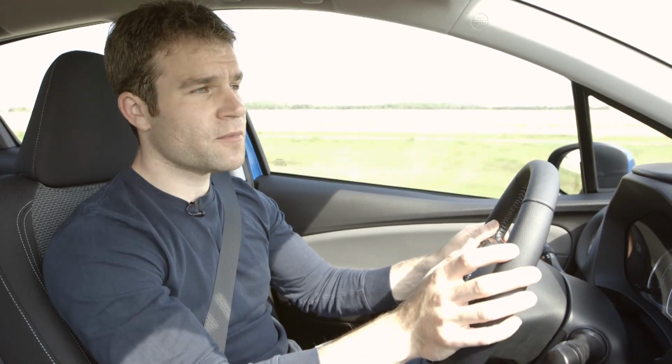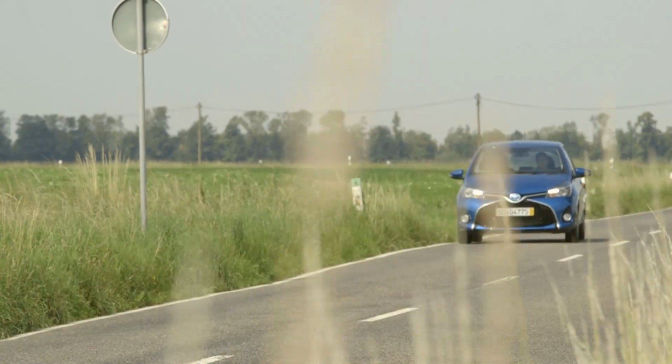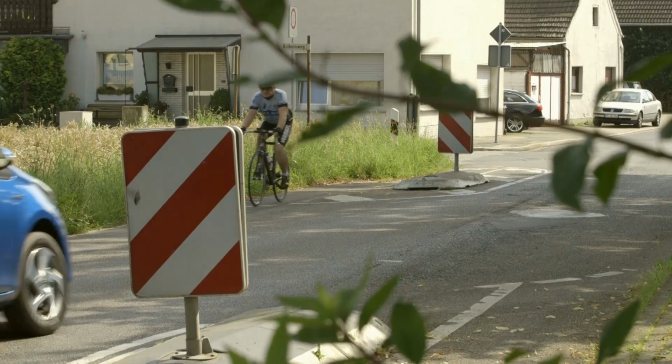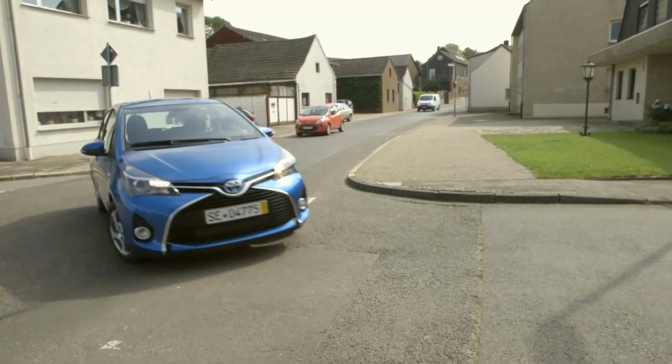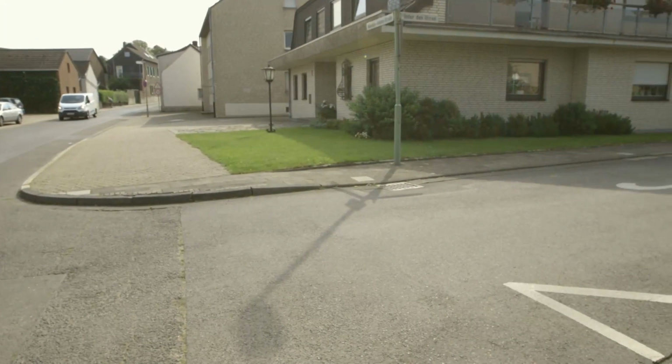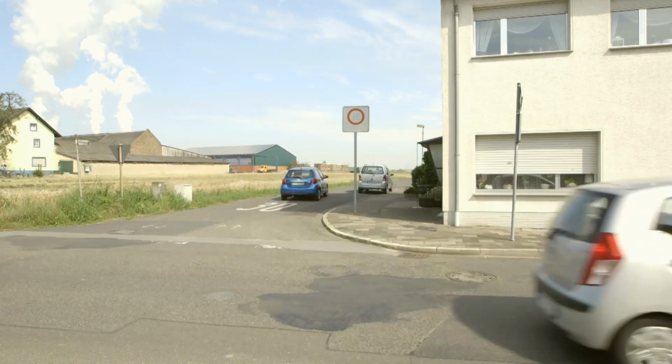Only if you really accelerate hard does the Yaris become noisy. Its CVT gearbox holds the engine at optimum revs, so you get this droning noise that's at odds with the rest of the experience. Of course, it's missing the point to drive a hybrid like a hot hatch. If you have a light right foot, the Yaris can return up to 85.6 miles per gallon, along with CO2 emissions of just 75 grams per kilometre.